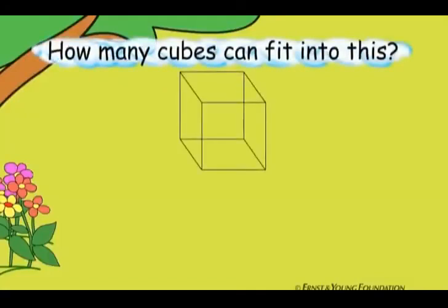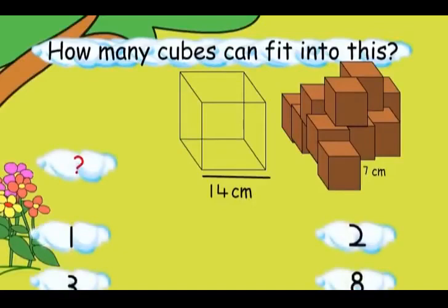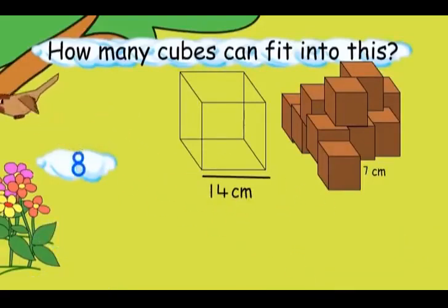Buzz saw a big cube whose length is 14 centimeters. Can you tell how many cubes whose sides measure 7 centimeters each can fit into the cube that Buzz saw? 1, 2, 3 or 8. 8.